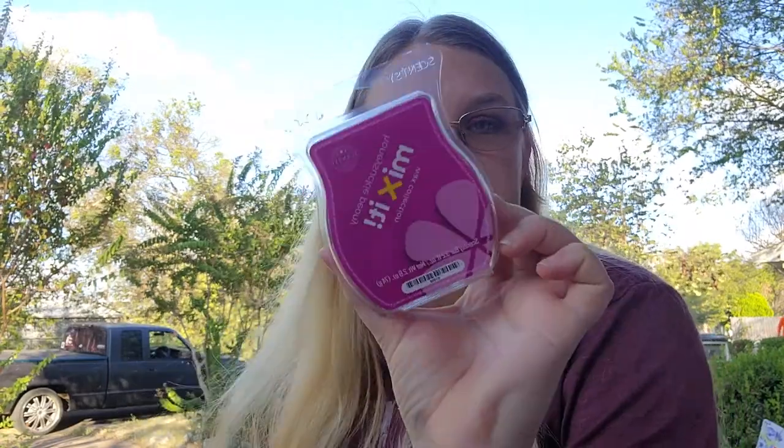Okay, then this is the Honeysuckle Panini from the Mix It collection. This one smells really good too. I do love the honeysuckle scent smell that's in it. That one smells really good too. Smells amazing. And then this one is Rainfall and Lush Greens.